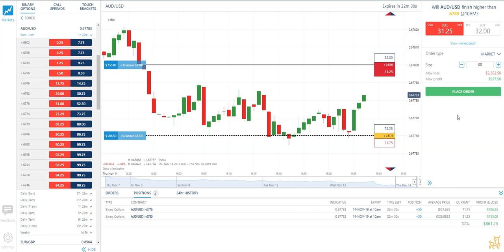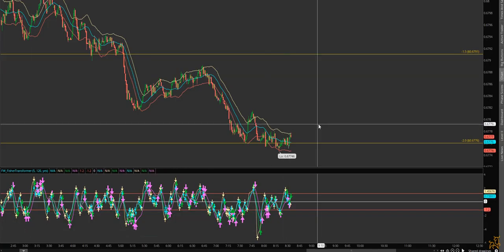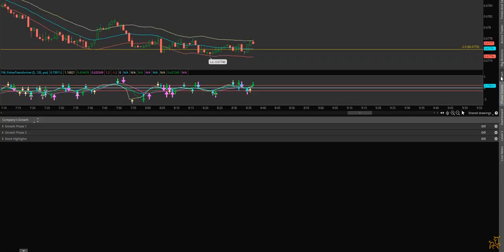I'd like to see a little bit more profit, but as you can see, price is going up, but this seems to be going down. Even though price has gone up from here to here, about a pip and a half, it doesn't look like we've really seen much of a profit difference. That happens sometimes with NADEX, so you have to be aware of the pricing and adjust accordingly with your trades.